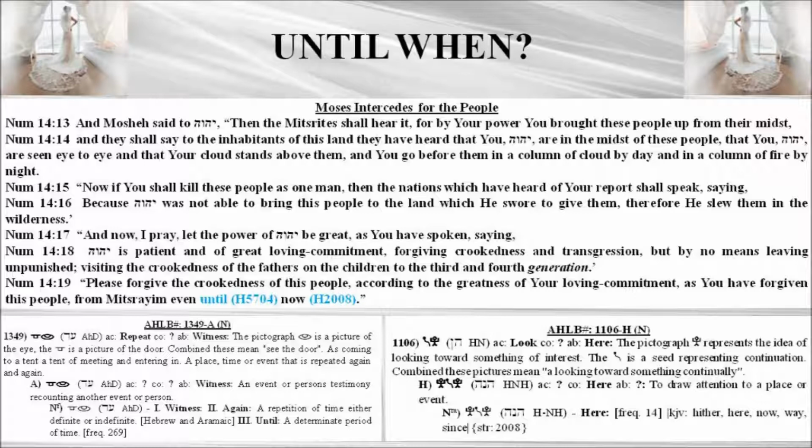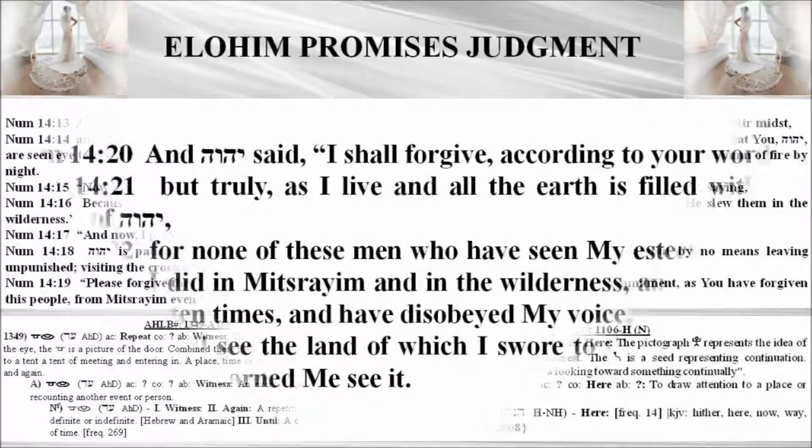So even until the time in the future where we see the door as we're striving to enter into it, we continue to look towards it, and eventually we're in the presence of the revelation of Yeshua, Messiah. There's still time. There's time to repent. There's time for forgiveness, even until then, until even now.